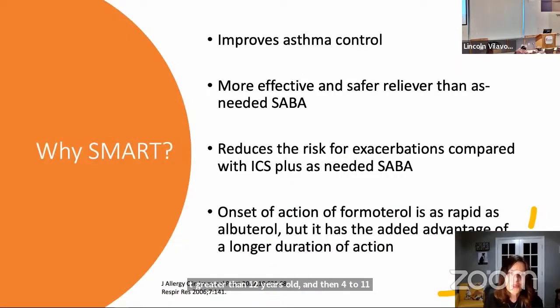So why SMART? Well, maintenance inhaled corticosteroid and long-acting treatment with as-needed SABA can improve asthma, but it has been shown that inhaled corticosteroid with long-acting beta agonist, formoterol, and with budesonide and formoterol for maintenance and reliever is more effective and safer than as-needed SABA, short-acting beta agonists like albuterol. It reduces the risk of exacerbation, and the onset of formoterol is rapid. It takes about 5 minutes, but the advantage is there's a longer duration.